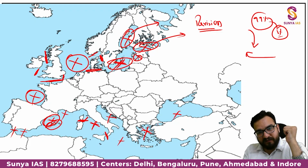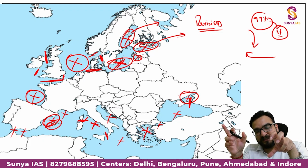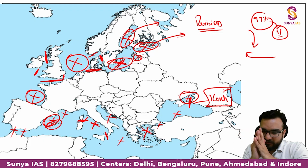This is your Black Sea. This is your Sea of Marmara. This is your Sea of Azov. Over here, you have seen one strait connecting the Sea of Azov and this particular Black Sea. That is the Kerch, Strait of Kerch, right? This one is Kerch. I am doing this revision just for you, guys. Try to recall. Just don't think blankly.